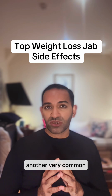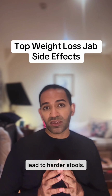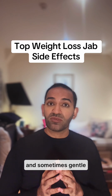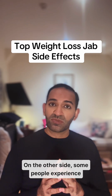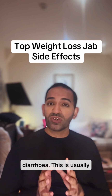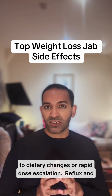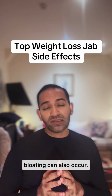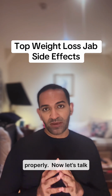Constipation is another very common issue. Slower gut movement combined with reduced food intake can lead to harder stools. Hydration, fiber balance, and sometimes gentle laxatives are often needed. On the other side, some people experience diarrhea. This is usually temporary and often linked to dietary changes or rapid dose escalation. Reflux and bloating can also occur. Again, these are usually dose-related and improve over time when managed properly.